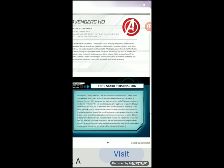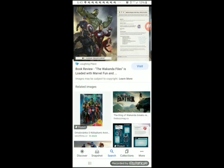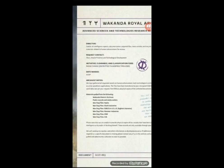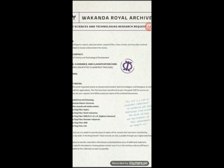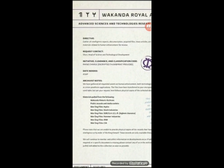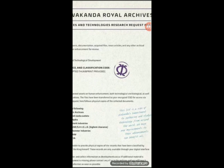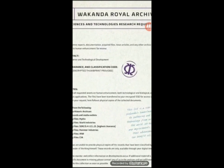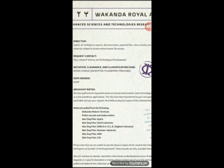And at the bottom you can see human enhancement, and then of course this is also from Google. And then it's Wakanda Royal Archives Directive: gather all intelligence reports and documentations, acquired files, news articles, and any other archival materials related to human advancement for review. Shuri, head of science at the Technology Department.